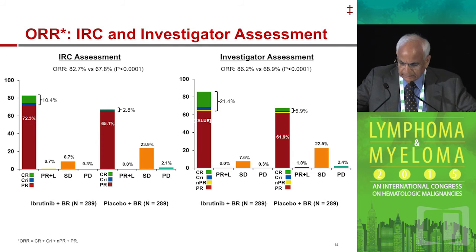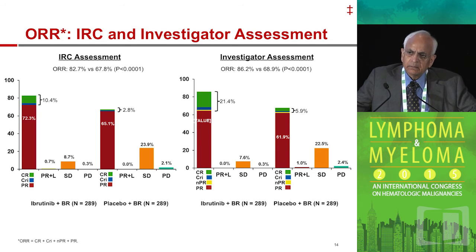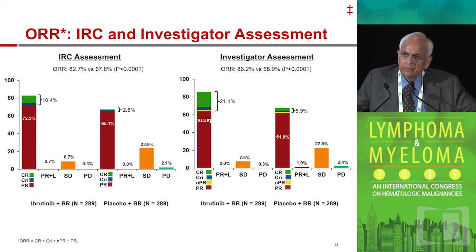Next slide, please. The remission rate, again, as in the Idelalisib plus Ofa trial, in use of BR plus Ibrutinib, the overall remission rate was significantly higher than BR alone. The 4 vertical columns are 2 for independent review committee data and 2 for the investigator read data. And there is no question that both of them had significant improvement. Next slide.